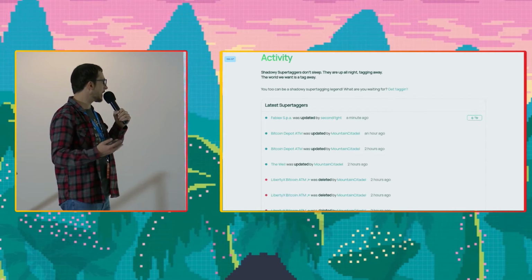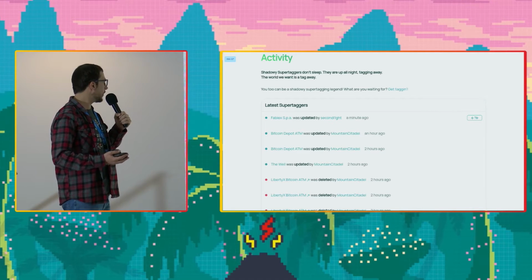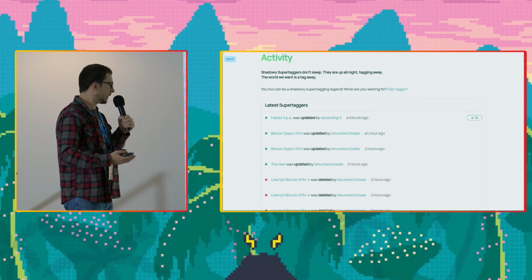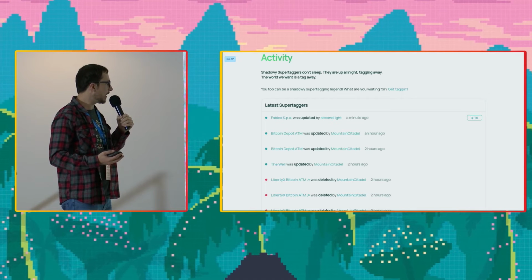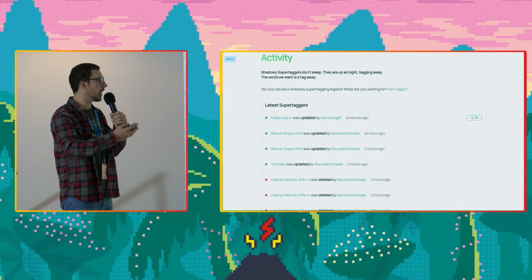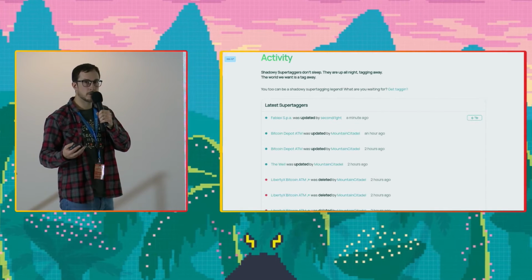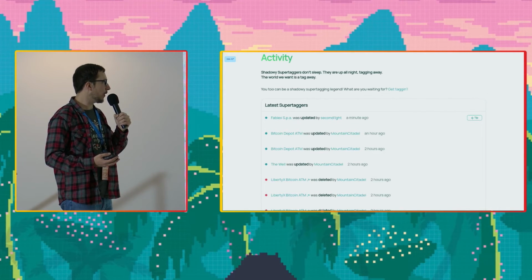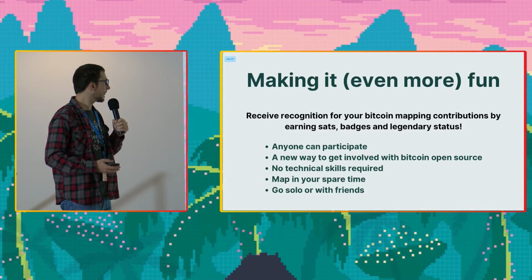And there's actually an activity feed, so you can watch the submissions come in live as they happen. And so you can see each row has the location, the action, whether it was updated, created, deleted, and the user. And I'll show more about the user in a second. And you can actually see on the right there's a tip button. And so we wanted to make it possible for the super taggers to receive sats for their work. So you can simply click that button, it'll open up a Lightning wallet, and you can send them tips.